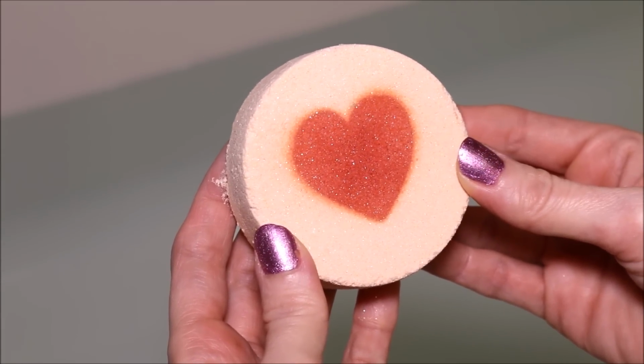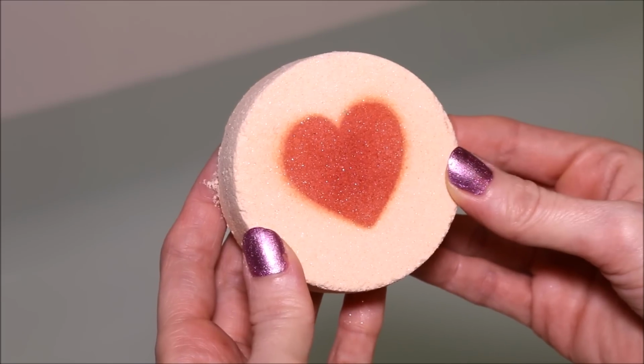Doing a bomb digging bath bomb. This one is called Young Hearts Run Free.